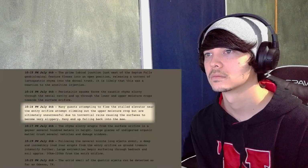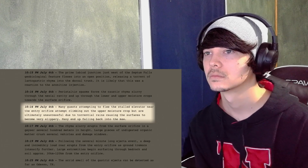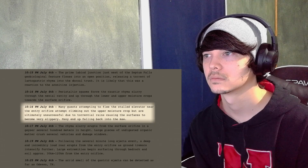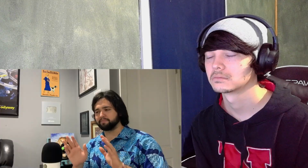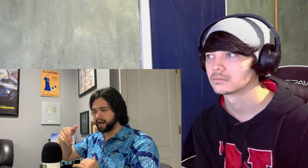10:16. Many guests attempting to flee the stalled elevator near the entry orifice attempt climbing out of the upper moisture crop, but are ultimately unsuccessful due to torrential rains causing the surface to become very slippery. Many end up falling back into the maw. Now it's a sarlacc pit. People are literally trying to crawl out the sides and keep slipping back into the mouth.